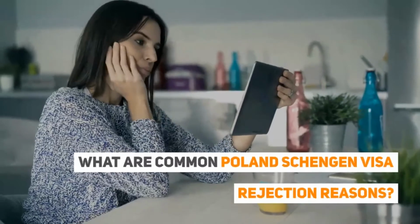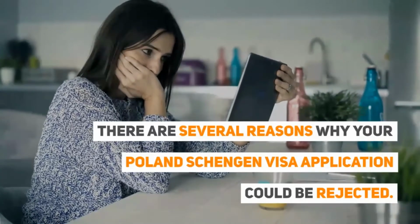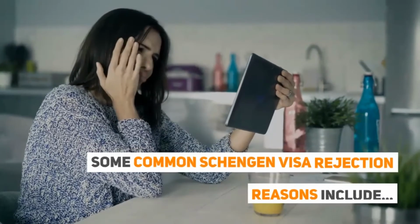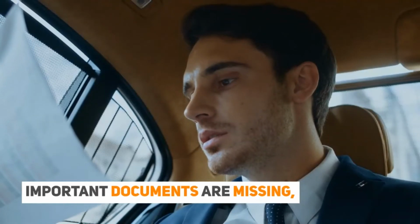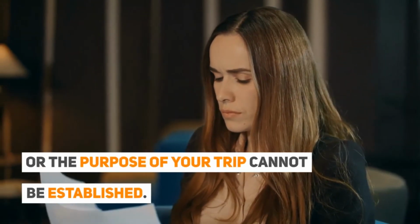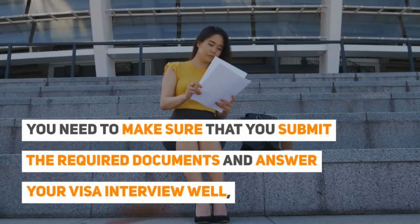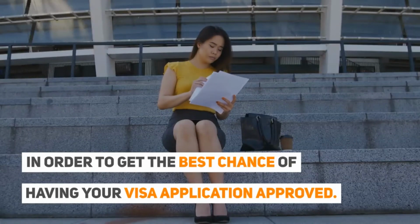What are common Poland Schengen visa rejection reasons? There are several reasons why your Poland Schengen visa application could be rejected. Some common Schengen visa rejection reasons include: important documents are missing. You applied for the wrong visa. It is not clear that you plan to return to the UK. Or the purpose of your trip cannot be established. You need to make sure that you submit the required documents and answer your visa interview well, in order to get the best chance of having your visa application approved.